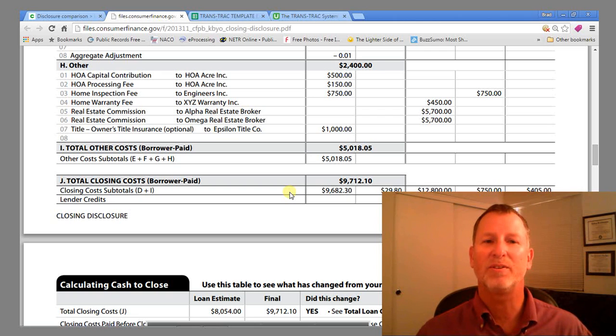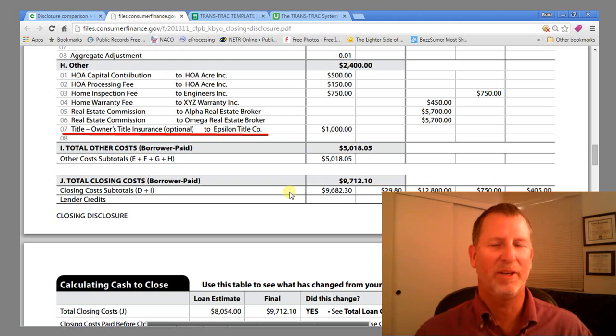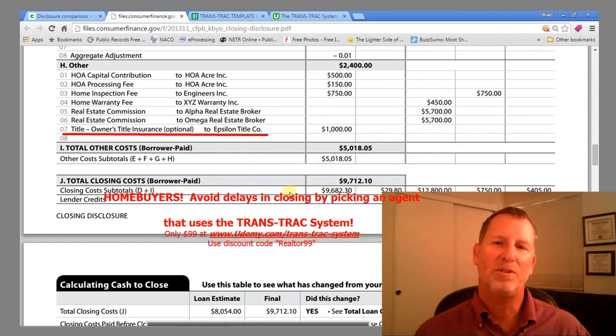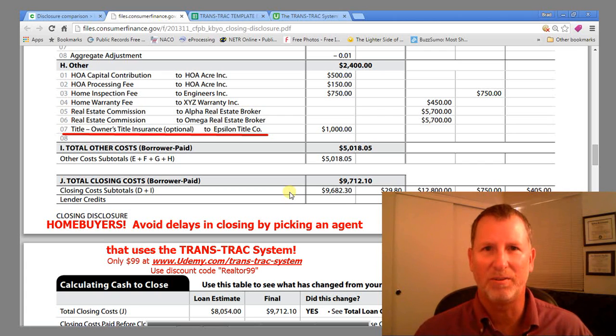And then there's also the title insurance. H7, title, owner's title insurance, optional. Rarely do you buy a house without title insurance. That basically ensures the buyer that the seller has a right to sell the property to you.